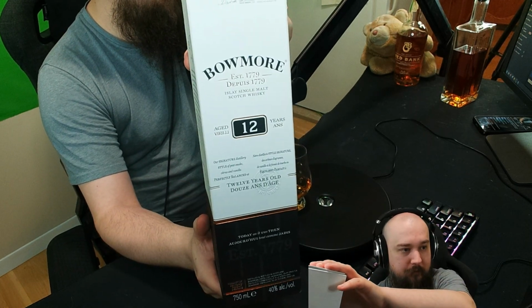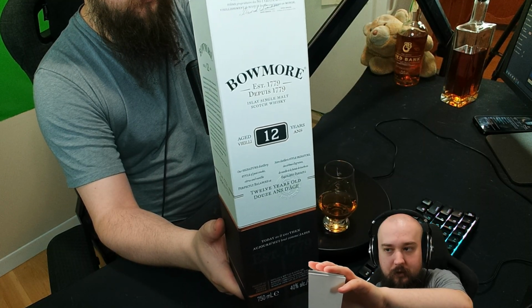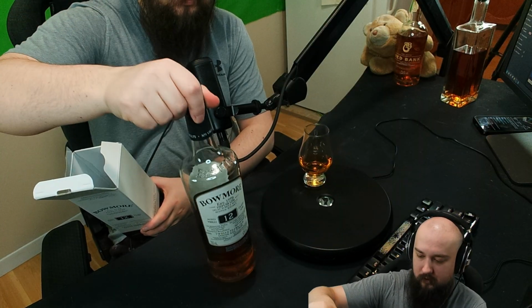Alright, so today, live review of the Bowmore 12-year-old Islay single malt Scotch whiskey. This is a Suntory Global Spirits product. 40% ABV, 80 proof. It's chill filtered, color added, as Bowmores tend to be.